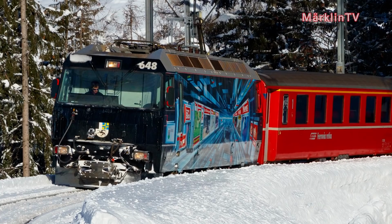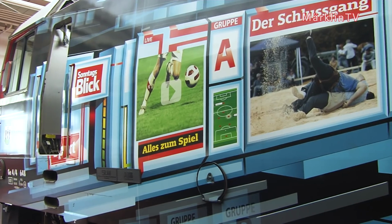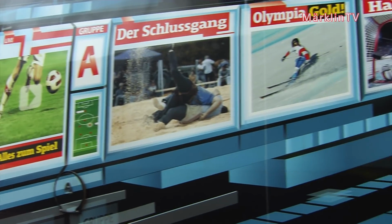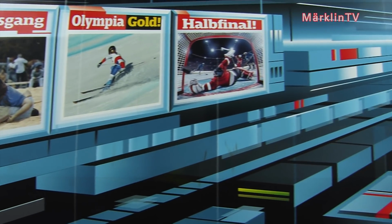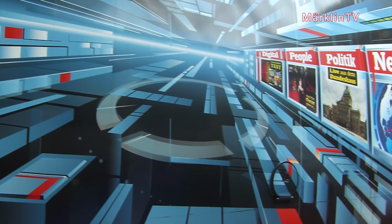This year we are offering 2 Swiss electric engines operated by the Rhaetian Railroad. The GE 443 in the design of the Blick, a major Swiss daily newspaper, and the GE 442, the RHB Club locomotive in a nice special design as well.